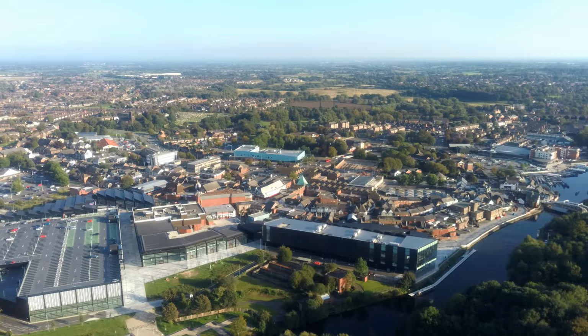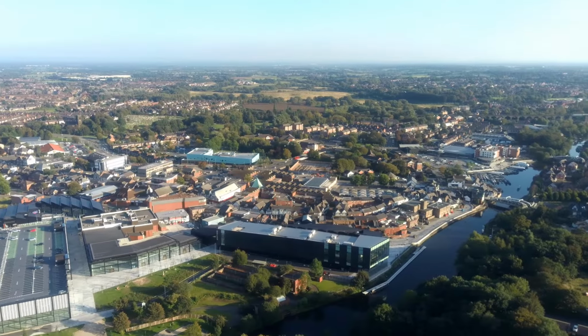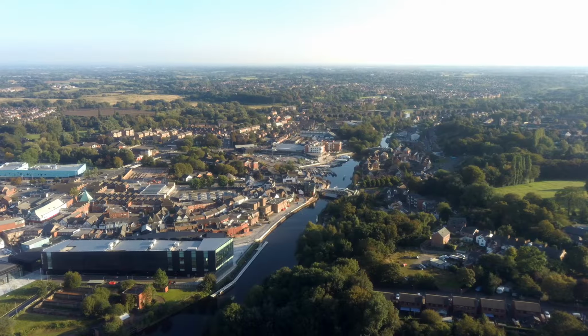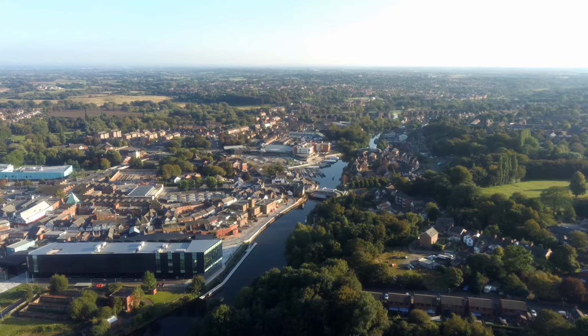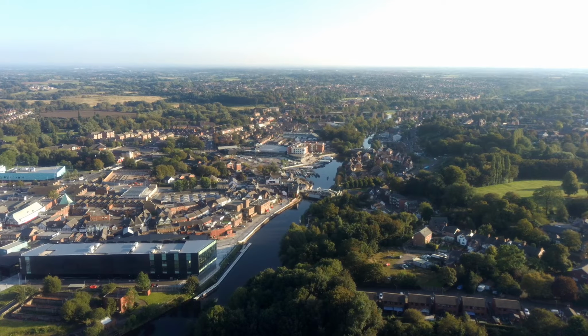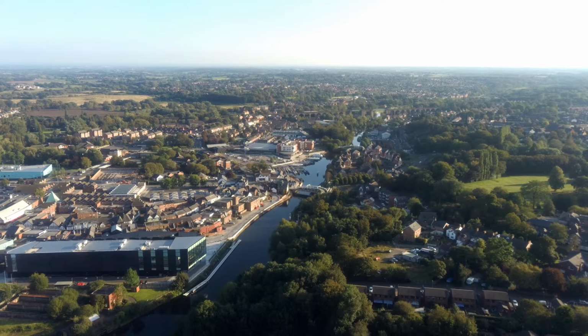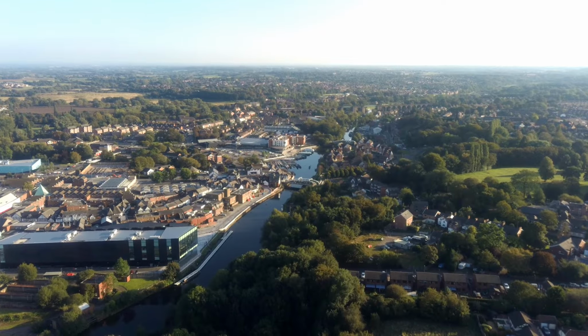And you can see with the river there is a swing bridge there. I'll rotate to the right in just a second, and there we go. There's two bridges across the River Weaver there. That's actually part of a big sort of roundabout system. You can see the traffic from the side of the leisure centre there all going in the same direction. That is effectively one big roundabout.